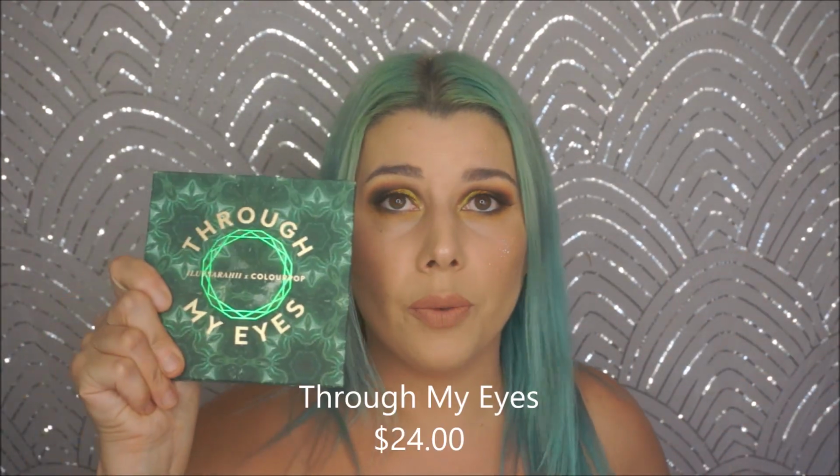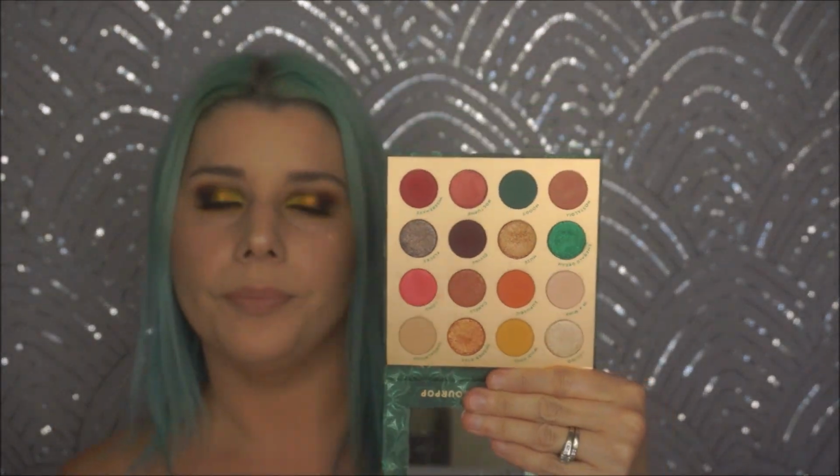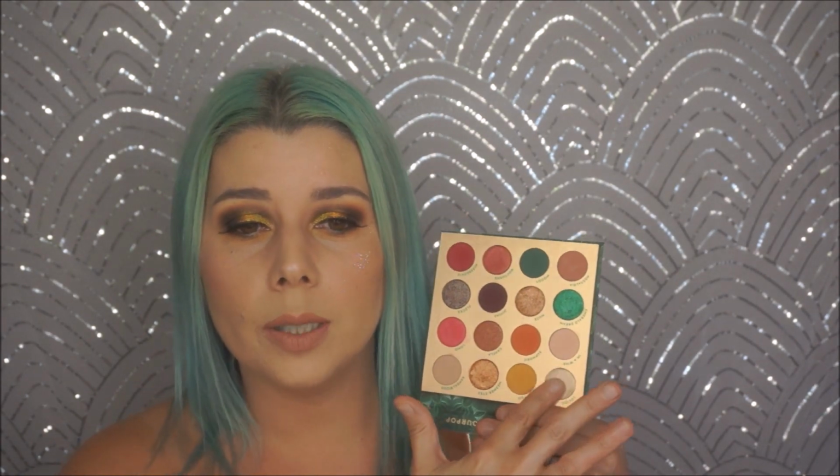Some of my favorite larger palettes are Through My Eyes, I'm sorry. Oh my God. This palette is everything I want in a palette. It's got those amazing teals and greens, the maroons, the yellow down here, the really pretty kind of champagne shade. Gorgeous. Again, Allie sent me Good Sport.